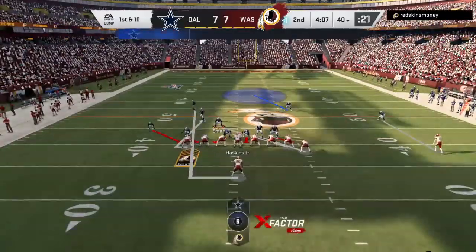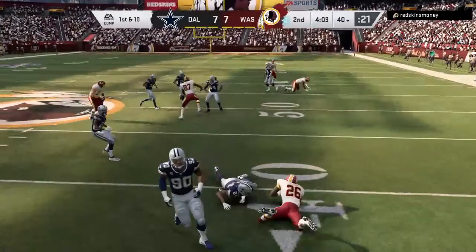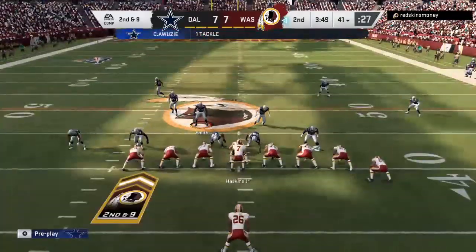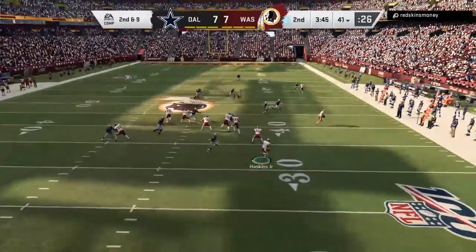So quickly all the way up at the 40-yard line. Now it's AP, Adrian Peterson. And not much room to operate as he'll get this up only to about the 41. Credit him with a 1-yard gain there to make it 2nd and 9. On 2nd and 9, Haskins.